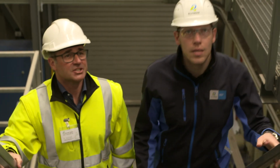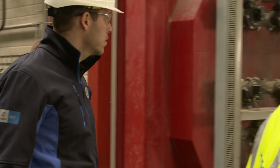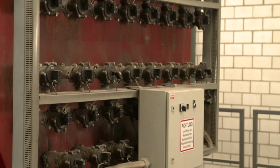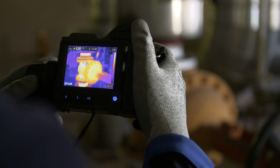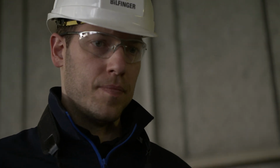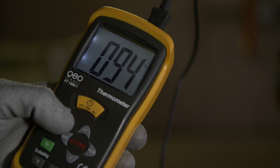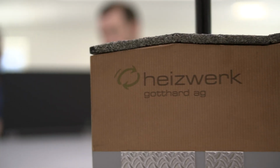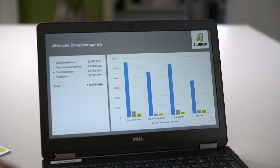The TIPCheck audit starts with a consultation in which customer needs are clarified, and the Bilfinger TIPCheck engineers get an initial overview of the plant. They record the current situation using measuring equipment, such as thermography cameras and sensors. Then the losses are calculated and potential savings identified. The findings are summarized in Bilfinger's detailed TIPCheck report.